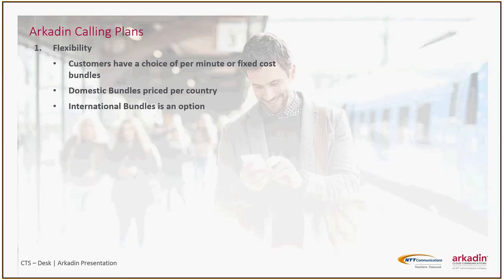If your business makes a lot of domestic calls, then we can offer an unlimited domestic calling plan where users can make as many calls as they need to for a fixed monthly fee. If you don't make a lot of PSTN calls, then per minute billing may suit you as you'll pay for what you use. If you make a lot of international calls, then we even have an international bundle. And remember, any calls within your own organization are going to be over Skype, so they are free.